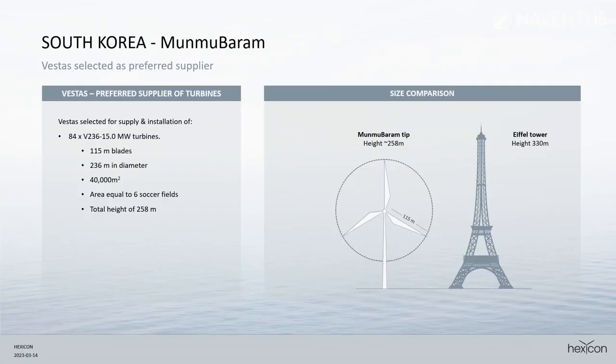And as a last slide, just wanted to quickly show to get a feel for sizes as well. This is the size of the turbine from Vestas that our project with Shell over in South Korea will use. So we are in preferred supplier agreement with Vestas. This is their 15 megawatt turbine, V236. So the 236 is the diameter of the rotor area.